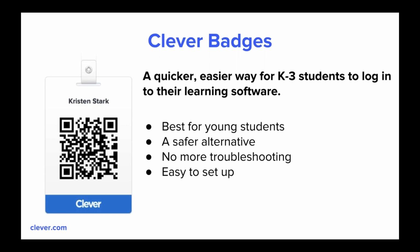Once that's done, students on Chromebooks that have this setting applied basically open the lid of the Chromebook, hold up their badge, and they're logged into the device, into their Google account, into Clever, and into all of the applications that they can access via Clever. So it's a really powerful tool to get students through the cumbersome process of logging in so that they don't have to type in usernames and passwords and can get right into their learning applications.